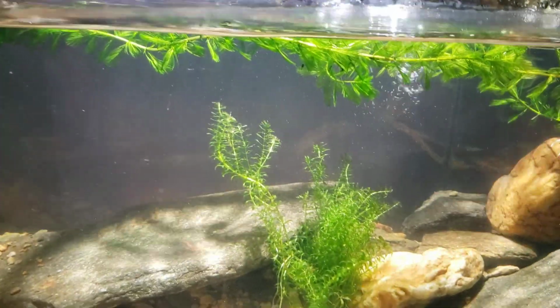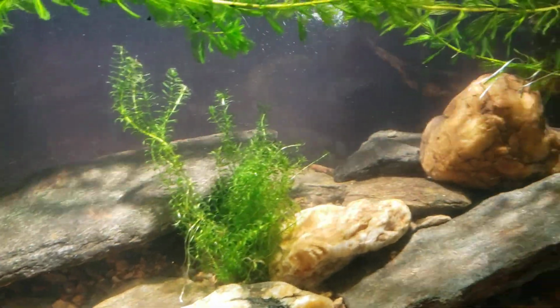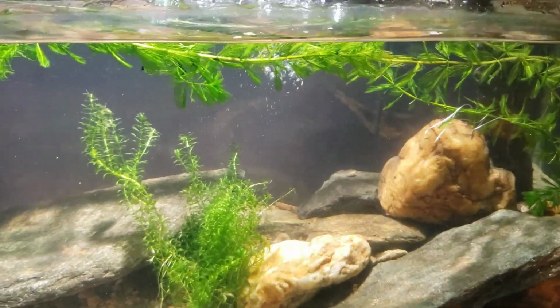And then of course we added some anacharis here. The milfoil we pulled out of my waterfall tank. I cleaned it up as best I could. It had that green slimy stuff growing on it, and of course it had duckweed with it. I didn't get it all.